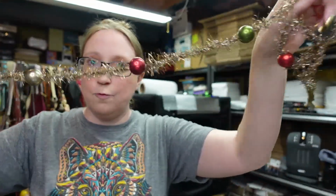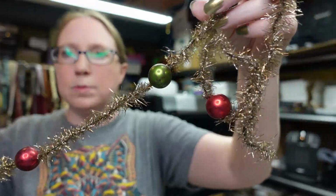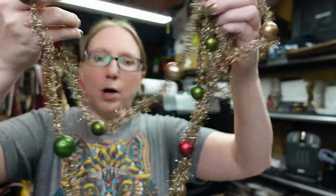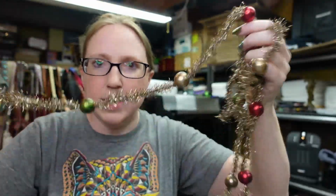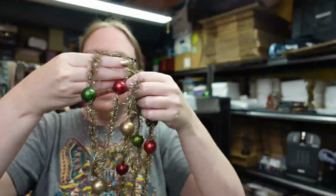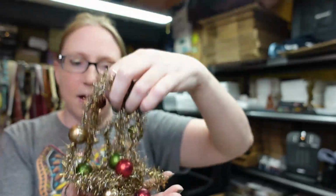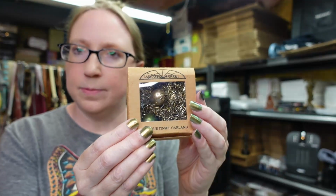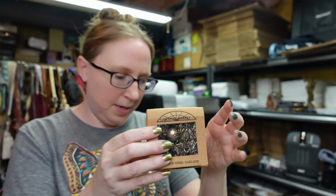It's 6 foot long, but it's this really thin tinsel with these balls. They're not mercury glass or anything since this is a reproduction, but I still think it's really nice. Paid $1 for this at a yard sale, and I listed it on auction with a start price of $12.99. So that's what the box looks like too.